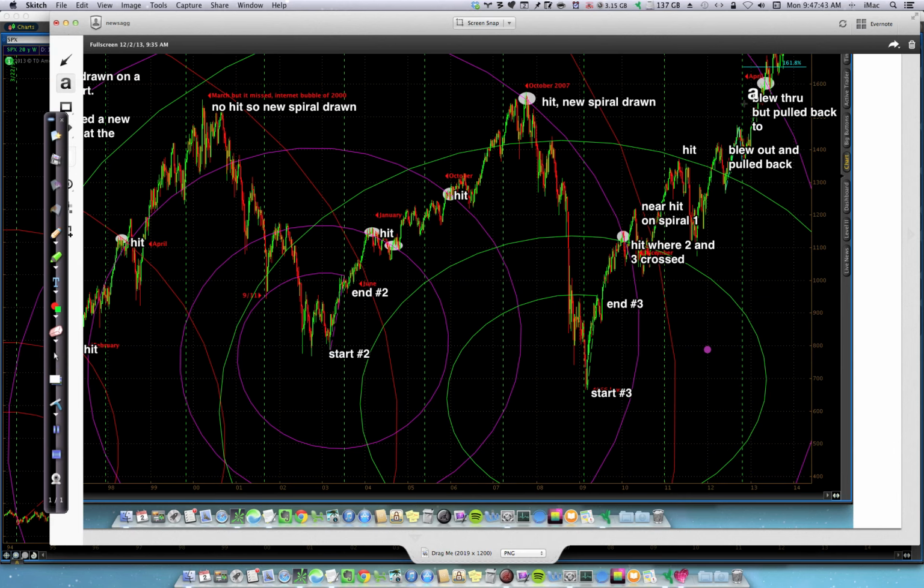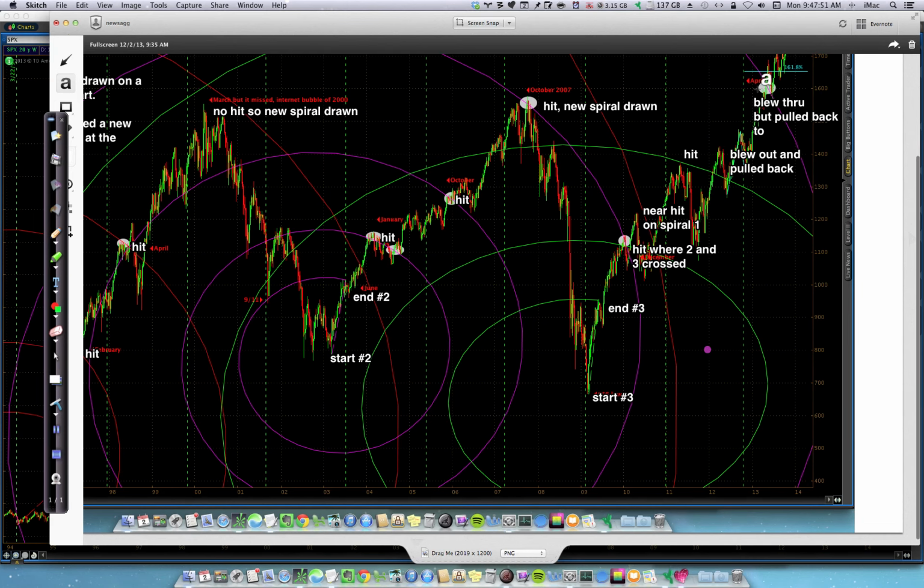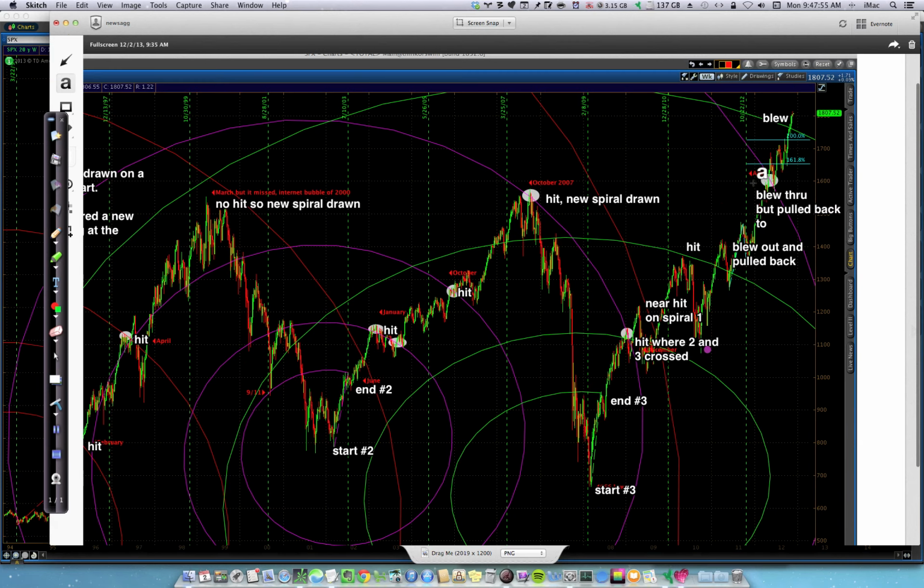And then it came up to here, which was the 1, 2, 3, 4th ring of the second spiral, and blew right through it. Came up to the 1, 2, 3rd ring of the third spiral, and has blown through it.